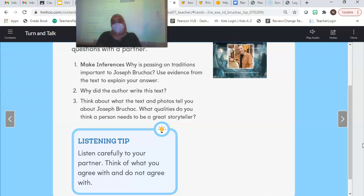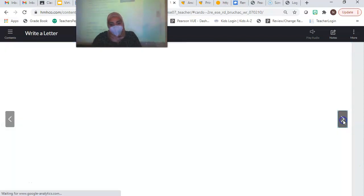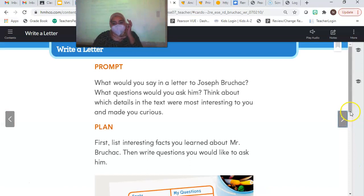If I read a book like this, would I be a good storyteller? Yeah, so maybe somebody with expression, maybe somebody that's passionate about what they do. They love what they do. They feel good about the stories. They are excited to do so. Maybe that's what makes up a good storyteller, right? All right, very good. That's all we're doing now.